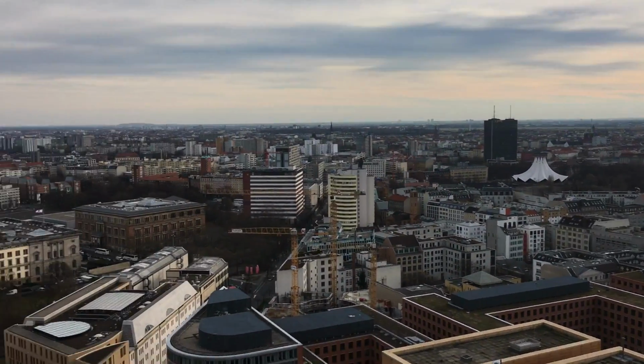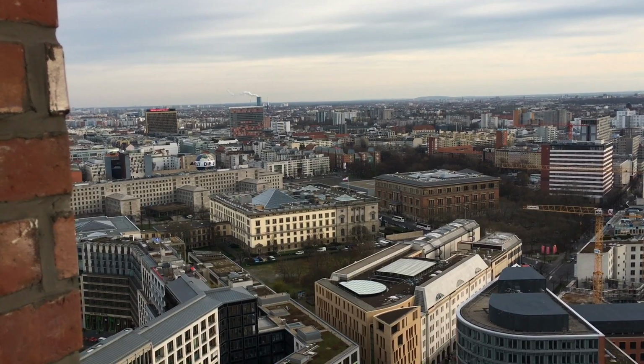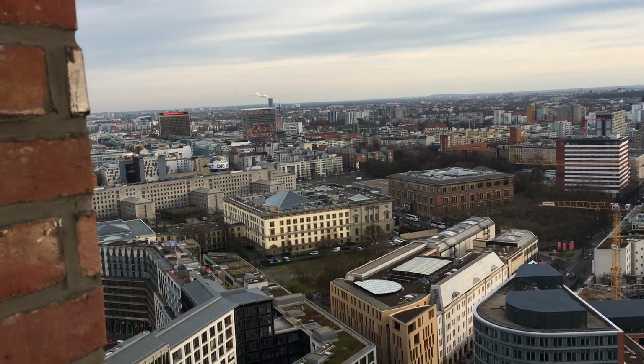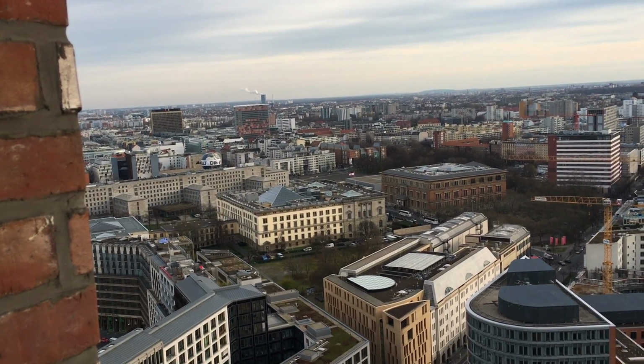And you can see where we were this morning, down that way, past the open space where the bit of wall remains, and then you carry on down there and you get to Checkpoint Charlie.